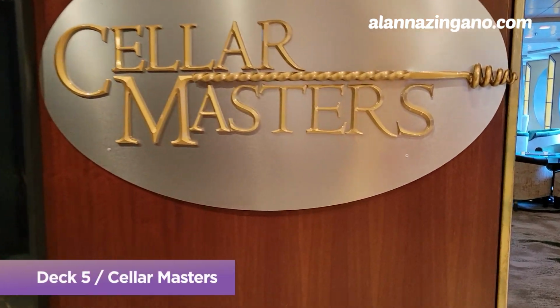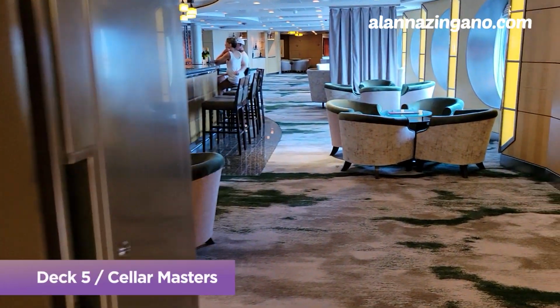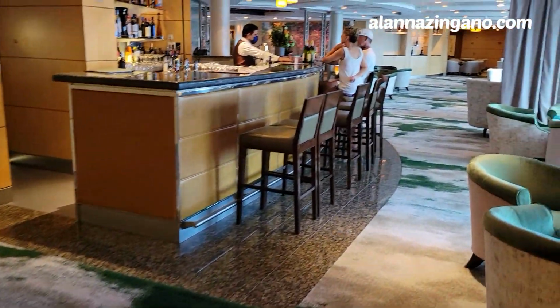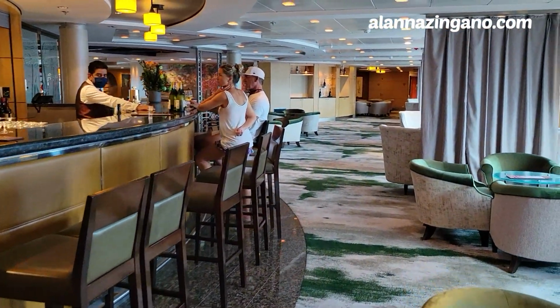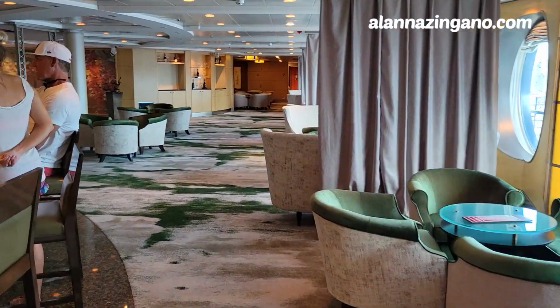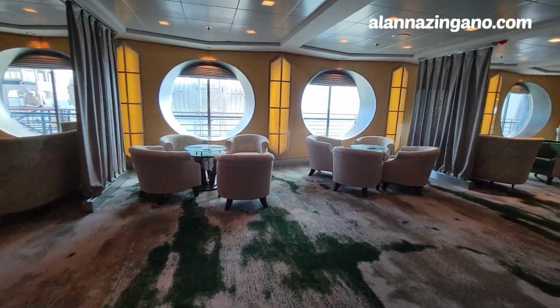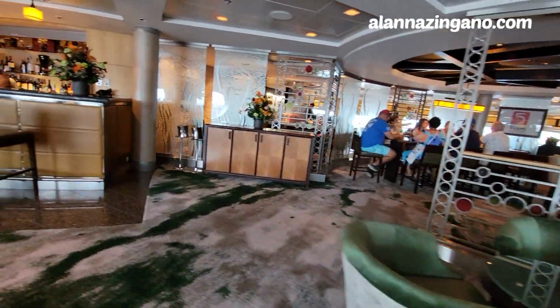Moving to the Cellar Masters. This is inspired by Napa Valley, and it brings to life the experience of a global wine tour as you taste a large variety of wines from around the world. Cheers as you take a sip, and you'll discover new wines and receive recommendations to enrich your knowledge of the world of wine.